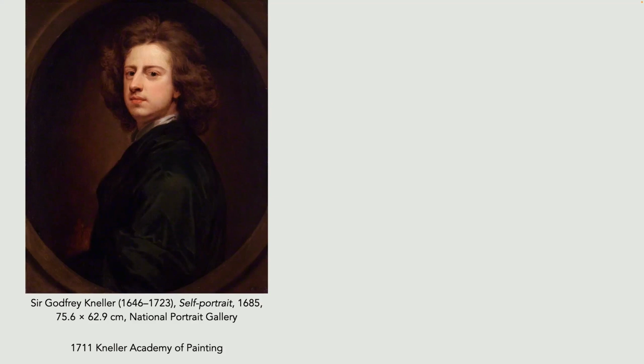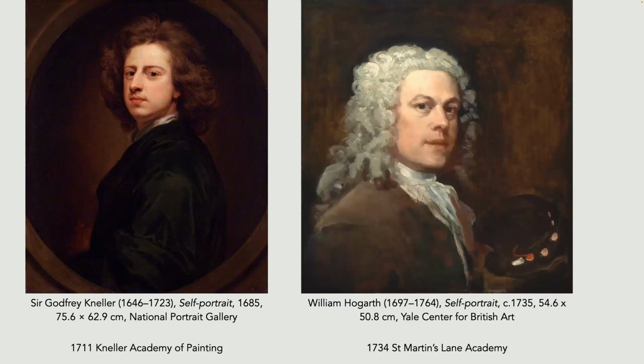Now, coming back to the Academy, the Kneller Academy was taken over by Sir James Thornhill, and Thornhill then set up his own school after Kneller died, and he was succeeded on his death by his son-in-law, William Hogarth. William Hogarth married the daughter of Sir James Thornhill, who was a rung above William Hogarth in the class structure in Britain at the time.